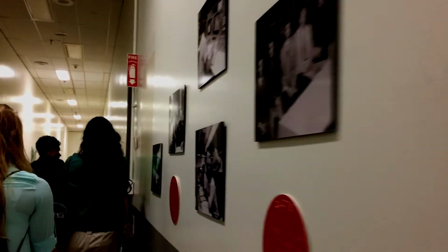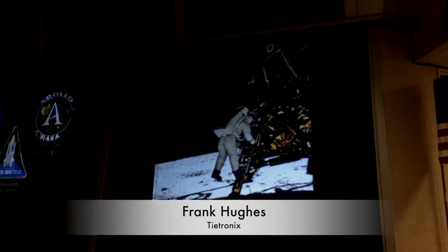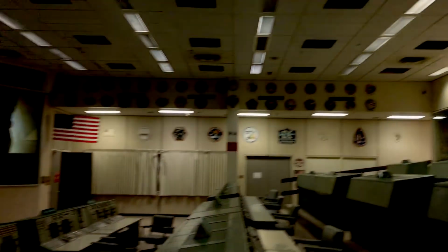At Apollo Night, we saw the Mission Control Centers and learned from Frank Hughes about the Apollo program. It was interesting learning the mindset back then and taking a step into the shoes of the pilots and mission specialists.